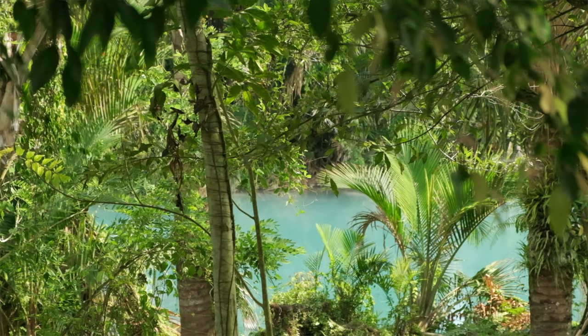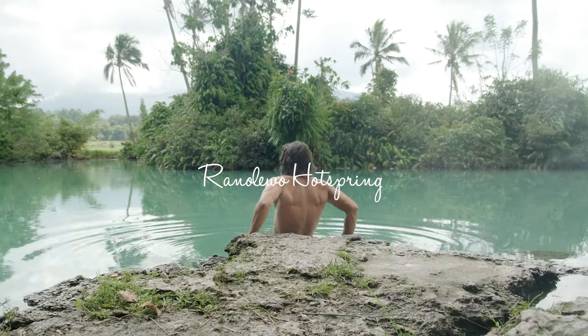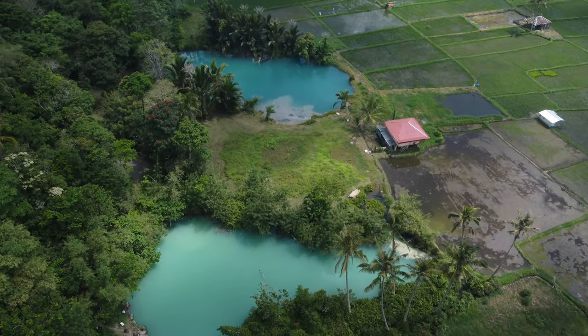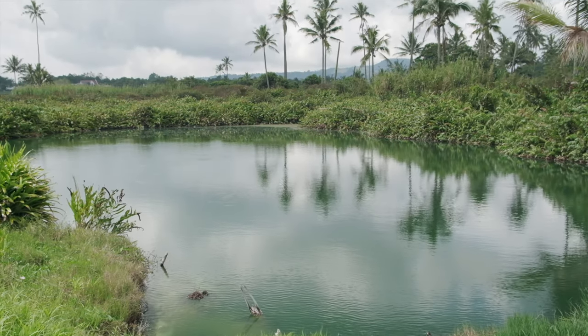A 45-minute motorbike ride away from Tomohon, we head to the Ranolewo hot springs. Here you will find 3 hot springs, 2 of which are blue and 1 that's a bit more gray in color.